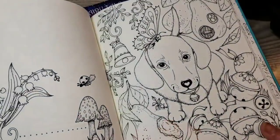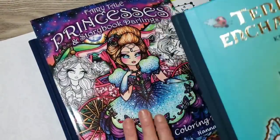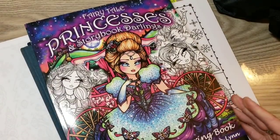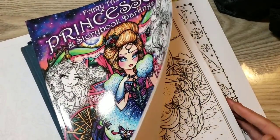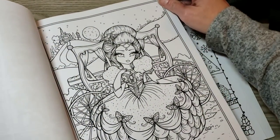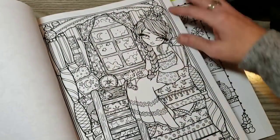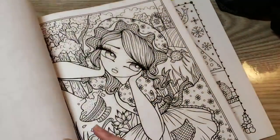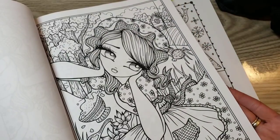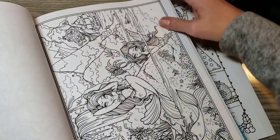I feel so blessed and I am just over the moon. Thank you so much, Deb. And the Fairy Tale Princesses and Storybook Darlings is absolutely adorable. I had totally forgotten that this was in my wish list. I had been through my wish list several times and looked at the different books. I was planning which books I would purchase with any gift cards that I may get for Christmas. I'm not expecting to get much, but I knew I would be able to get a few books. And I was kind of trying to figure out which ones I might purchase.